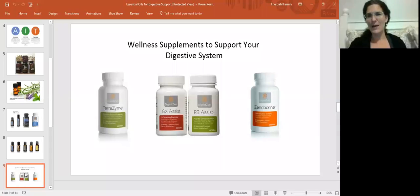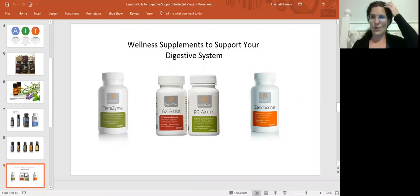And then the next one, we have the GX Assist and the PB Assist. The GX Assist is a blend of essential oils that helps to cleanse the digestive system, especially if we have issues. A lot of it is focused on candida, which is an overgrowth of the candida in the gut. There are oils in there like oregano, melaleuca, and lemongrass, and these are all oils that are going to go through and cleanse that digestive system. The recommendation is to do that for 10 days.